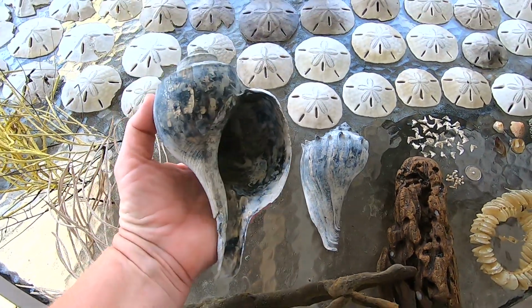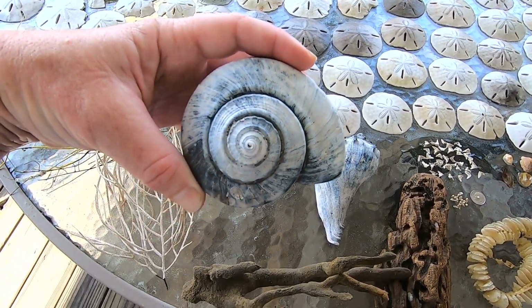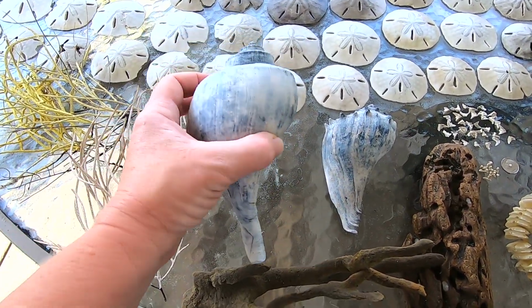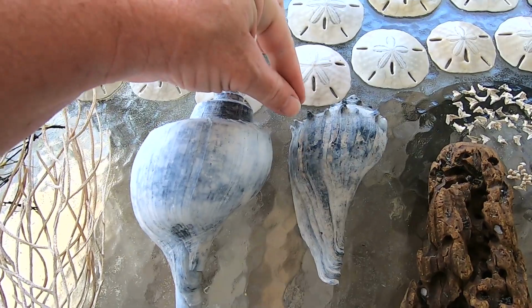So this is another channeled whelk. And you can see its whorls. Really, really pretty. And this one is like a blue, almost like a blue jean denim color with spots of white in it. It's really pretty. Almost like acid wash jeans from back in the day.